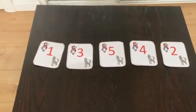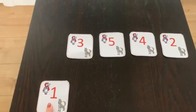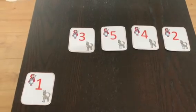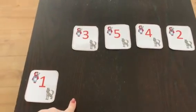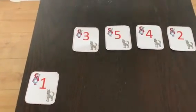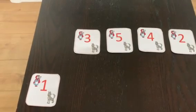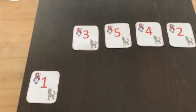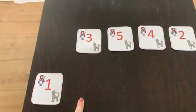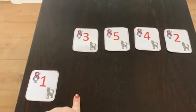Yes, well done. Our first number is number 1. Okay, now we need to find out what number comes next in our order. This number is 1 more, so it's a little bit bigger. Again, it helps us if we start with our counting. So I'm going to count 1, 2. Well done. 1, 2. I need to find number 2.